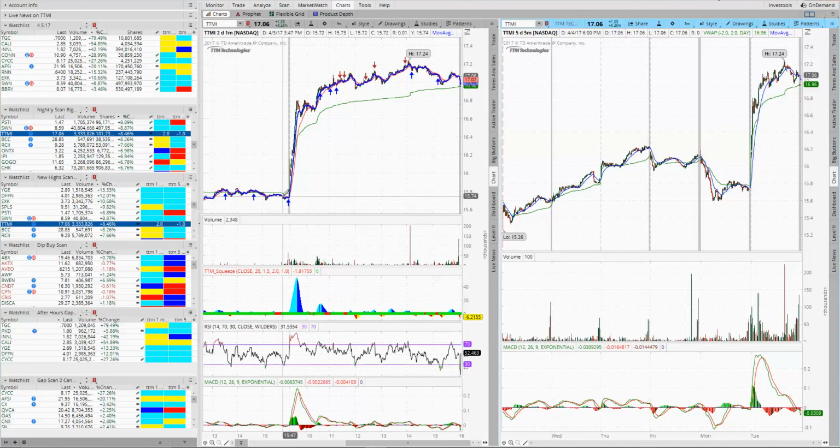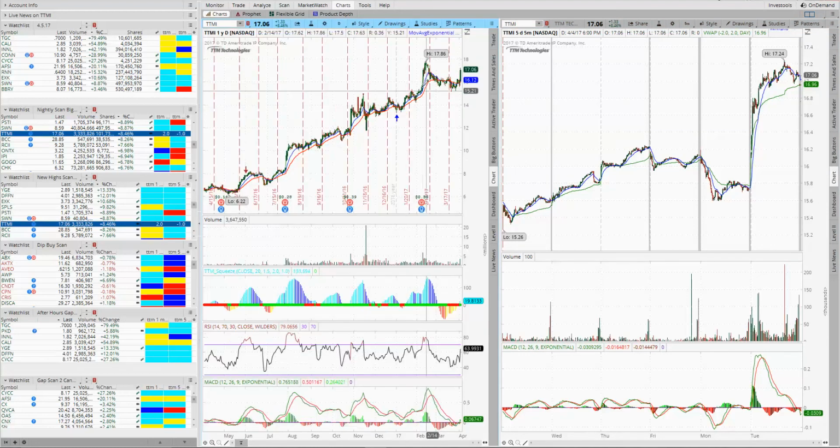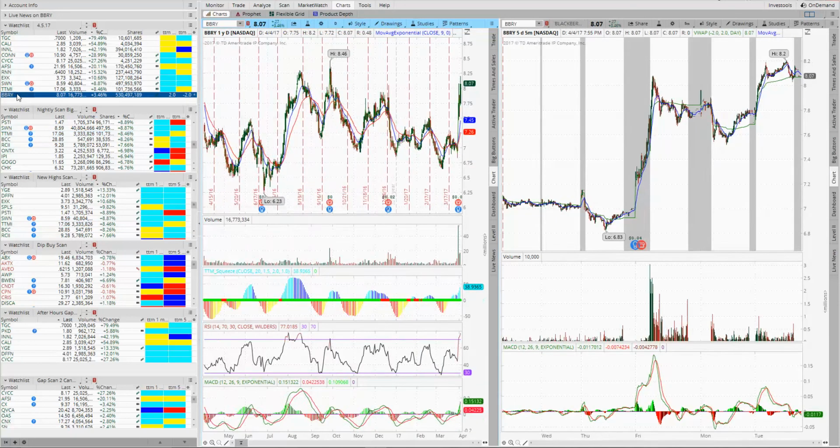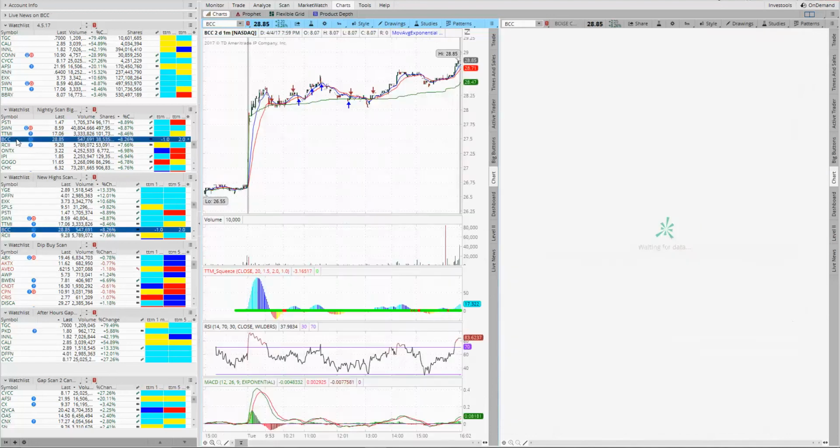TTMI, another one. TTMI Technologies. Wow, this thing went from 15 to 17. It's holding its highs real nicely. Remember, look at the year. See where it's been. It has resistance here at 17.36, and then it can go up to 17.86. That's its yearly high. Let's see if it breaks it. Or maybe it reverses. It'd be a great short. So, should be volatile tomorrow. All right. TTMI, did it go there? Yep. And it had 3.3 million shares traded. So it was liquid.